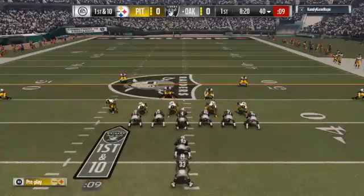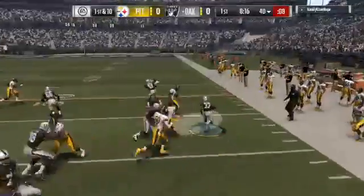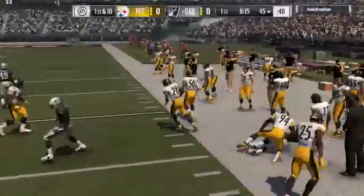4 down. All right, here we go. The first carry for DeAndre Washington. Give him 5 on the carry there, and it'll be 2nd down.